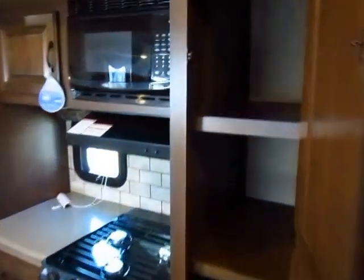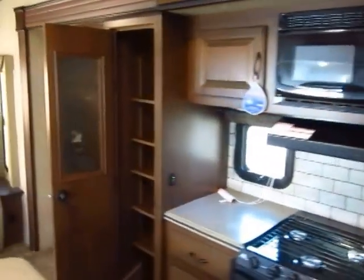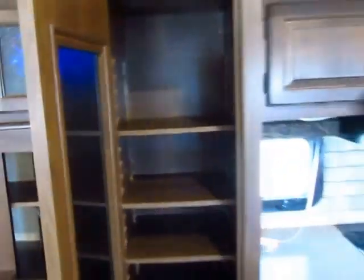Now, here's what's even cooler. This pantry here is fixed. This is made for bigger, heavier stuff. However, this shelving over here is not fixed. You can wiggle this stuff around and customize the space to whatever your needs are.